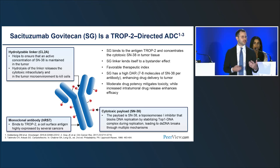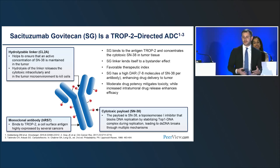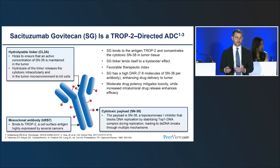TROP2 is expressed by more than 90% of all breast cancers, at a high degree by more than 50% of all breast cancers of any subtype, and there is a differential expression of TROP2 in the tumor compared to normal tissues, and also we know that it's an internalizing antigen, which is important because we want that when the ADC reaches the tumor, it does not only reach it, but it also gets internalized in the tumor cell to deliver the chemotherapy. Antibody drug conjugates targeting TROP2 were first developed a few years ago.